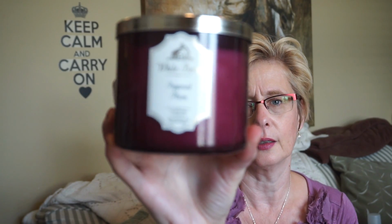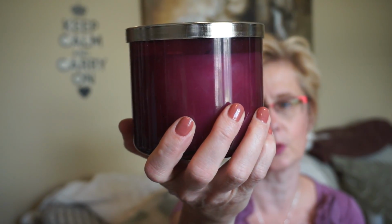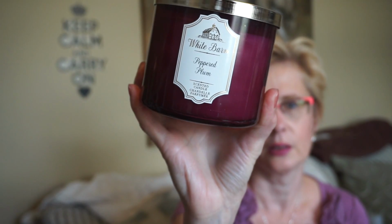And then the main reason I went in was to get the peppered plum. I was looking for Harvest Pear because I've heard very good things about that, but I haven't been able to see it yet, so hopefully we're getting that. And this is a sweet plum. It doesn't smell tart. It's a sweet plum, but there's a little bit of earthiness to it. So I have heard good things about this one. Yeah, there's a nice earthiness to it. And the color of the jar is just absolutely beautiful. So I'm glad I was able to get that one.